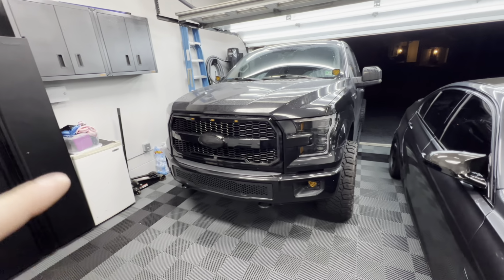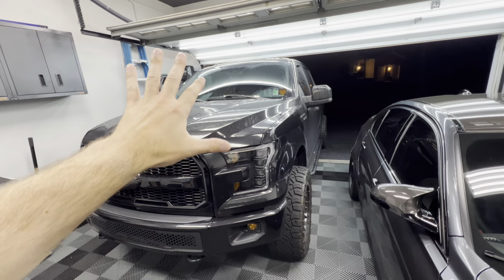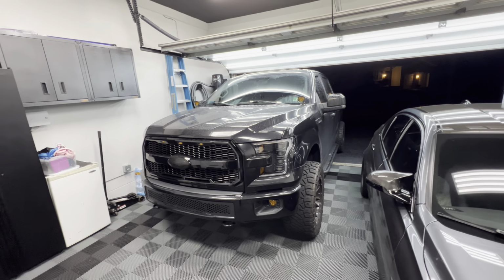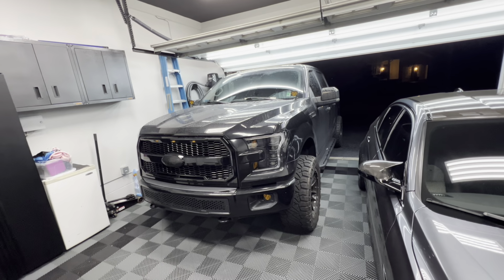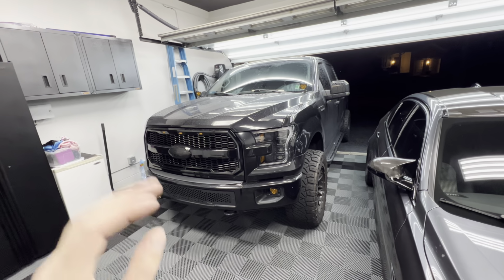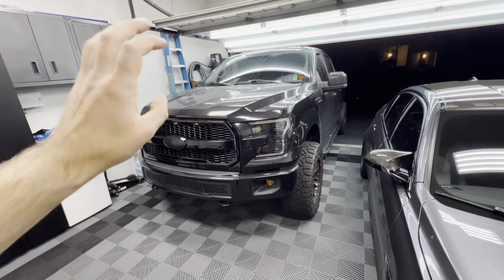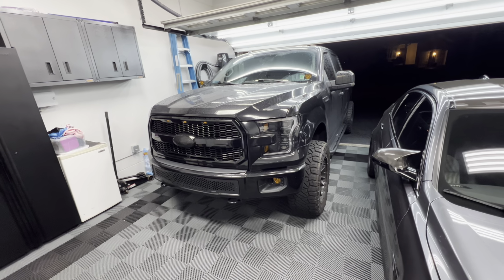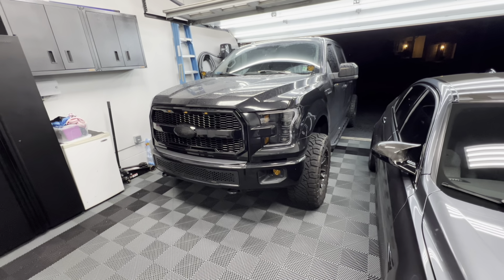Now, my issue is a little bit different. I was thinking it was tuning related, but I'll clear the code. I can drive a million miles and the code will never come on. The second time I start the truck back up, then the light pops on within 2 to 3 minutes of starting. There's no issues with the truck idling weird, running bad, nothing. It runs perfectly fine. Just that stubborn light comes on after the second start after I cleared it.